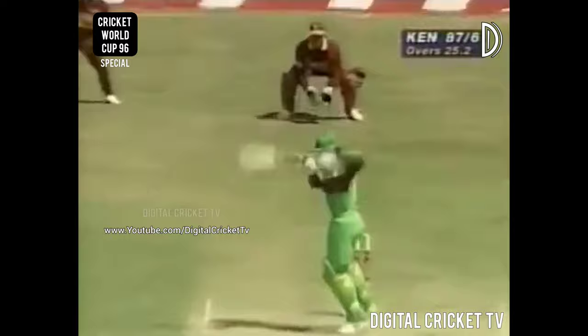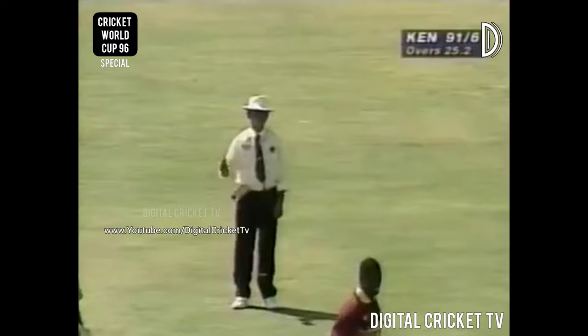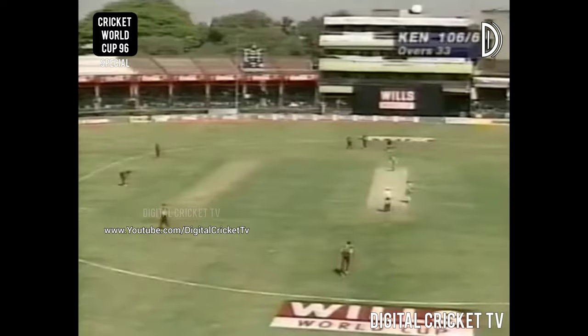That's a good shot. That went powerfully past the right hand of Sherwin Campbell in the gully. Nice shot. Straight down the ground. Beautiful timing in that shot. Four runs. A treat to watch.